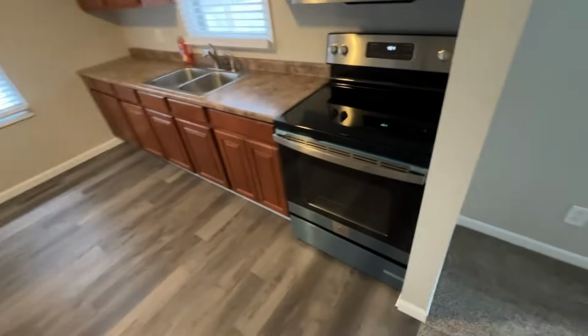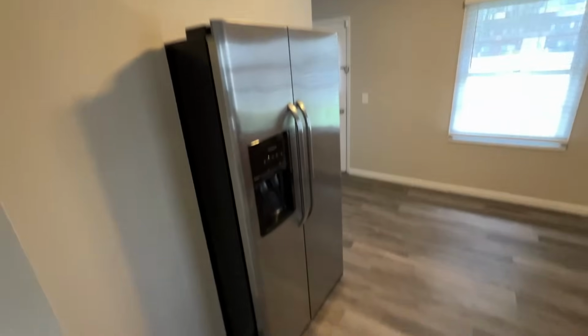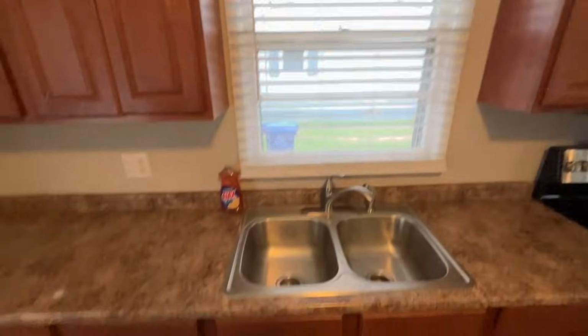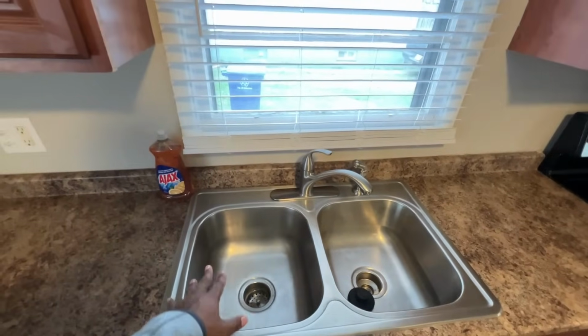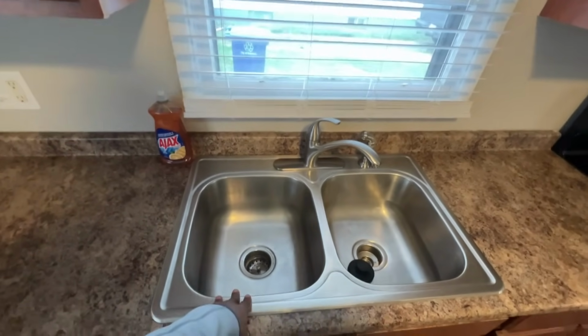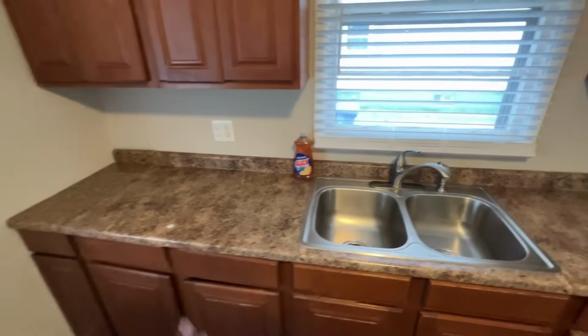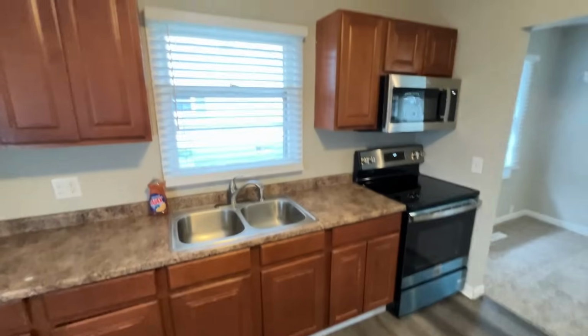I put new appliances in here. New electric stove, new microwave, new refrigerator right there. New flooring. This is vinyl flooring, so it's waterproof. Again, 2-inch blinds everywhere. Basic sink. And in most of my other houses, I have granite countertops with the undermount sink. But like I said, this house in this neighborhood just doesn't call for that.